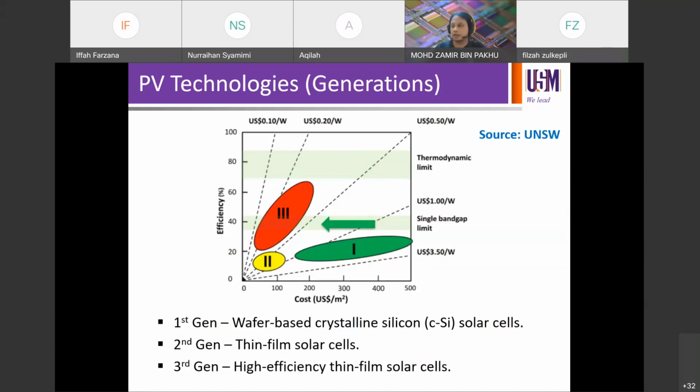If you're talking about first gen, then we are talking about solar cells that are based on crystalline silicon wafers. So they're called wafer-based crystalline silicon solar cells. This first gen is what dominates more than 90% of our market now. If you see on the roof, you'll see these panels. If you see in the solar power plant, you will see these panels. If you see on the facade on the front of the building, most likely you'll see this panel as well. So it dominates more than 90% of the PV industry and also the market.